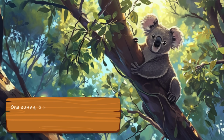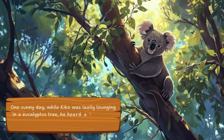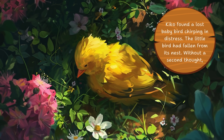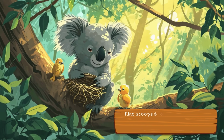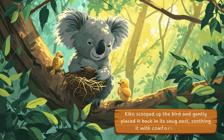One sunny day, while Kiko was lazily lounging in a eucalyptus tree, he heard a faint cry for help. Scampering down the branches, Kiko found a lost baby bird chirping in distress. The little bird had fallen from its nest. Without a second thought, Kiko scooped up the bird and gently placed it back in its snug nest, soothing it with comforting cuddles.